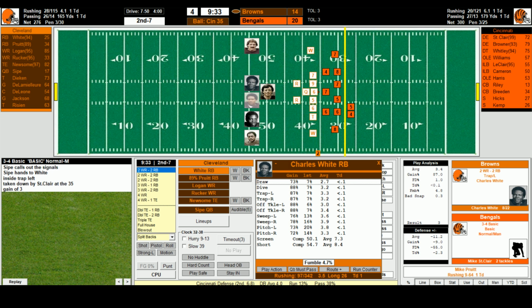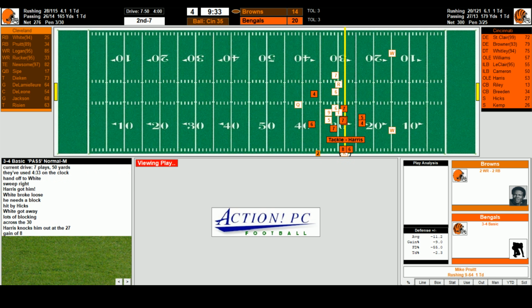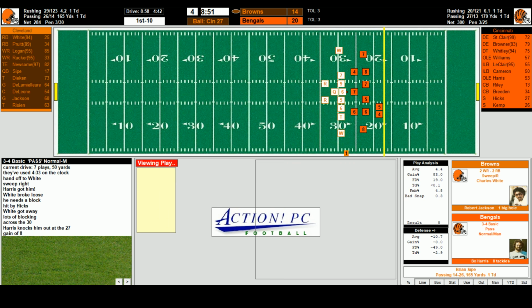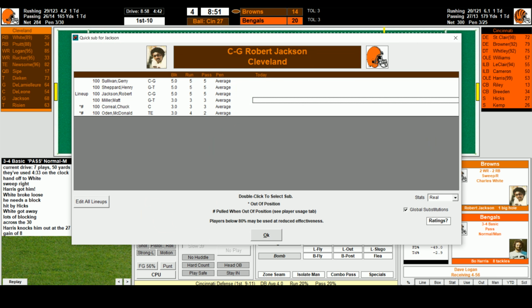Pruitt's tired. Sweep right for White. Near sideline, 35, the line of scrimmage. Gets down to the sideline and gets a first down, a gain of 8. And so he's knocked out of bounds. 8:51 to go in the football game. Robert Jackson. Is he playing both ways? Made the big block in the big hole. Robert Jackson playing both ways? That's new.